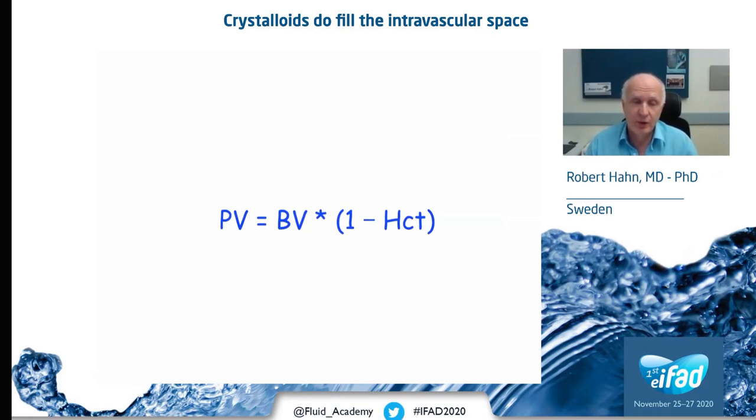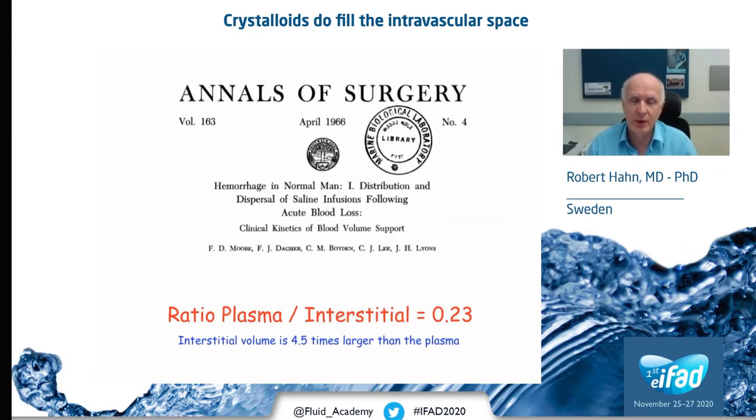First of all, crystalloids don't fill up the intravascular volume, it fills up the plasma volume, which is just a fraction of the blood volume. We have this relationship, I'm sure you've seen it before, but it's not the whole truth. Now, the crystalloids fill up a lot more. That was found many years ago, of course, and was quantified by the group of F.T. Moore in Boston.